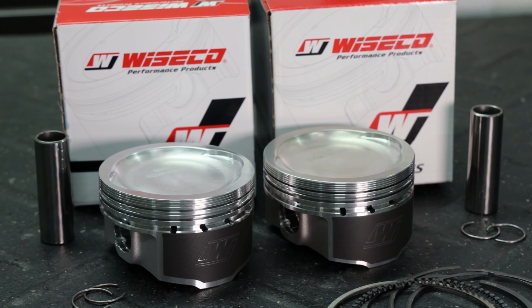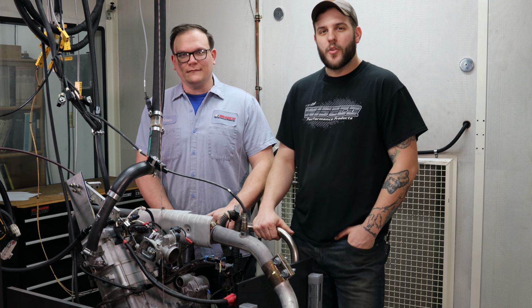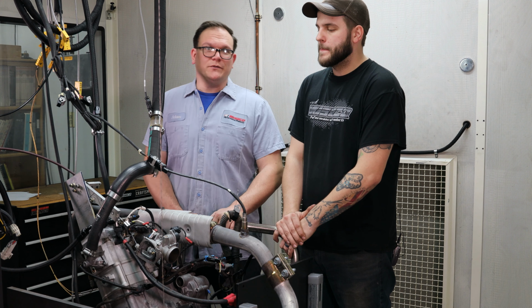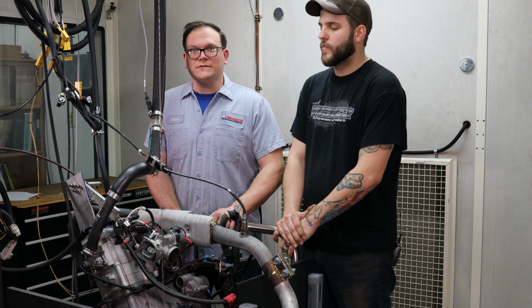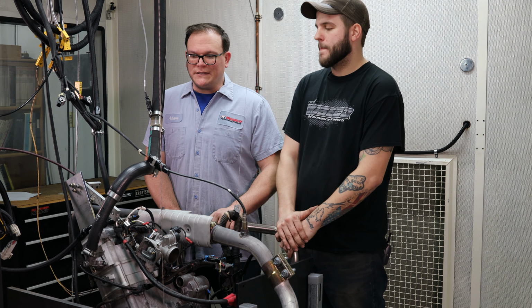I'm Joe Huebner. I'm Adam Horwat. We're here in Mentor, Ohio with Wiseco Research and Development. This is our Polaris RZR 800 that we've been doing some piston development testing on. To simulate conditions in the field, we do acceleration pulls from 4,000 to 6,000 RPM, wide open throttle. We do a lot of steady state testing.